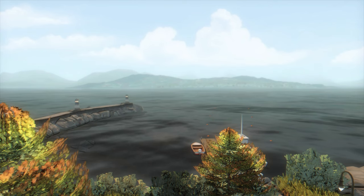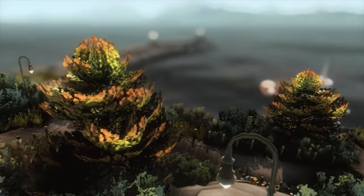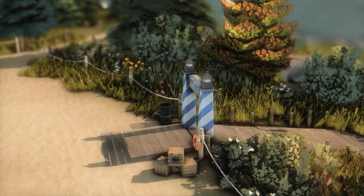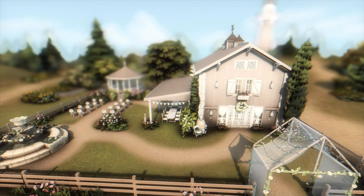That'd be a gorgeous place to have your Sims get married and just have the wedding generally, because the views of the water are great. They can come out here and take some pictures even by this archway. Yeah, generally, I really love this lot. This is a great CC-free option.